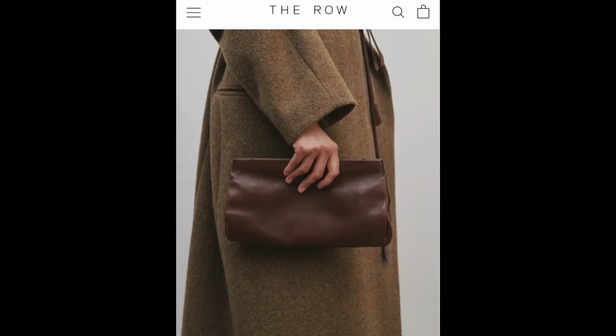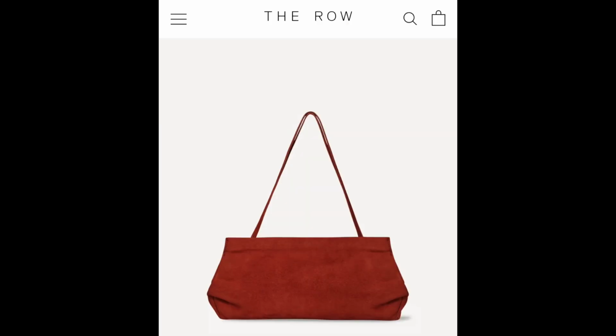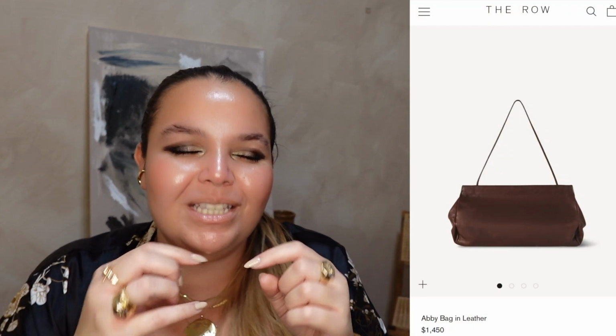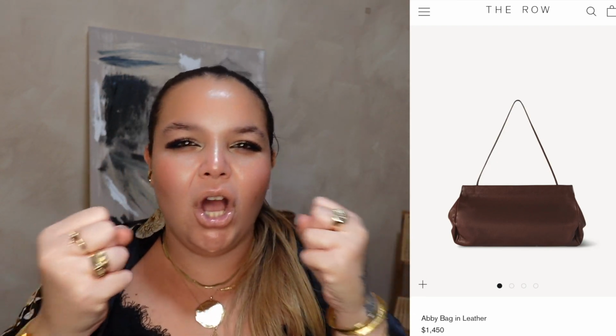Because first of all, can we just talk about, going forward, you'll see this in perpetuity, I always say Loewe has the best colors, maybe ever, in my humble opinion. They're also very me, muddled. But The Row has such gorgeous tones. They bounce in between colors and tones.